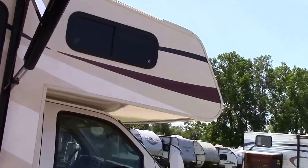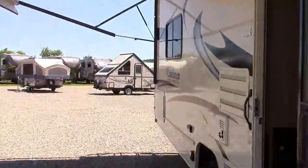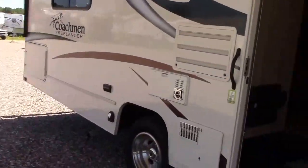We've got the patio awning out, and it's a power, multi-directional power awning that extends and retracts with what we call a one-touch system. You can pitch this awning or you can leave it straight out, and it has an auto rain dump shock feature built in.